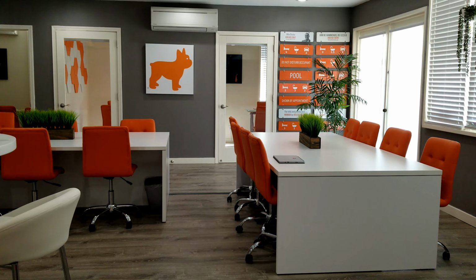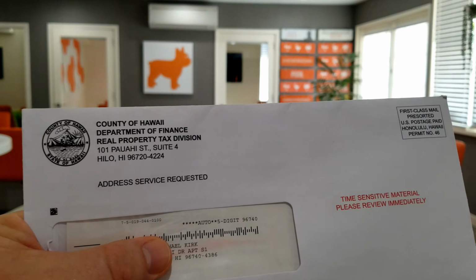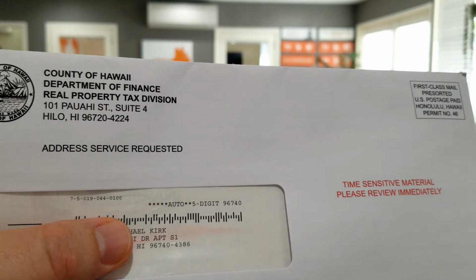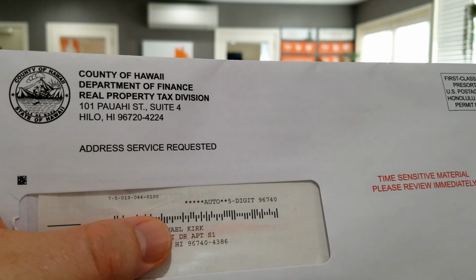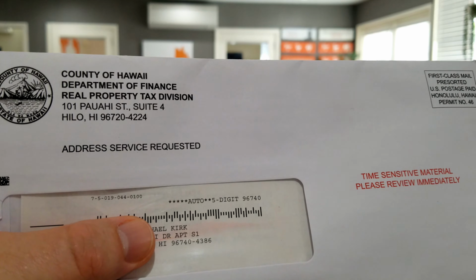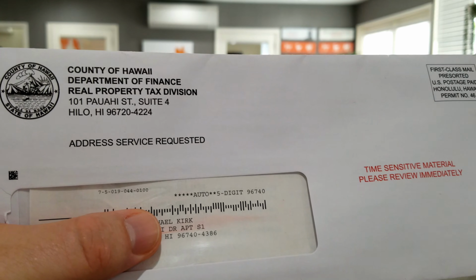And this week is Property Tax Assessment Week. All right, everyone's favorite week of the year. I'm going to take a look at what's inside here on your property tax assessment, what it means, what you need to look for, the property tax rates we have here on the Big Island of Hawaii, how it differs depending on your age, how it differs depending on your tax class, whether you live here or not full-time.